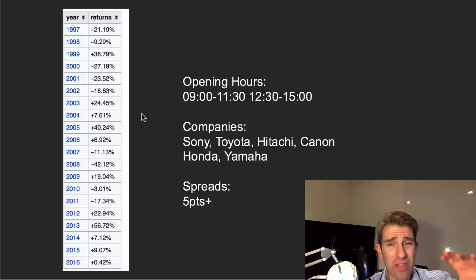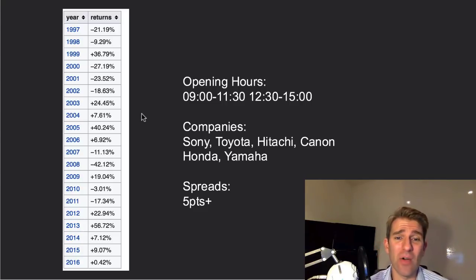If you think that the European indices generally trade 8 o'clock till 4:30, this is far less time to trade. 9 to 11, 2.5 hours on one end of the scale and the same on the other end. It's a difficult task for people to execute a lot of size quickly.